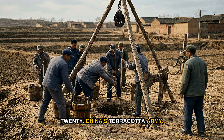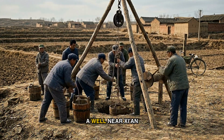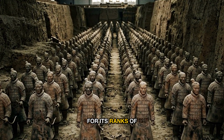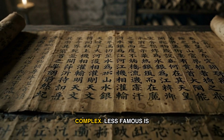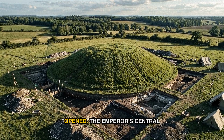20. China's Terracotta Army, discovered by farmers digging a well near Xi'an in 1974, is famous for its ranks of life-sized soldiers guarding Emperor Qin Shi Huang's tomb complex. Less famous is how little of the site has actually been opened.